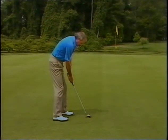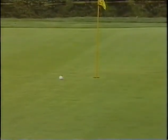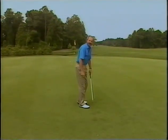Now, let's see if it works. Whoa now, right there. That was a pretty good putt there, wasn't it?